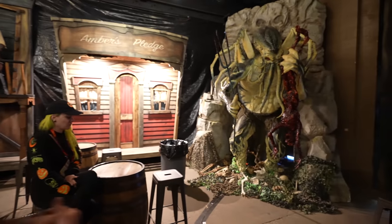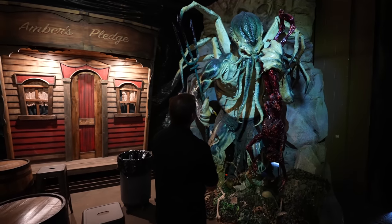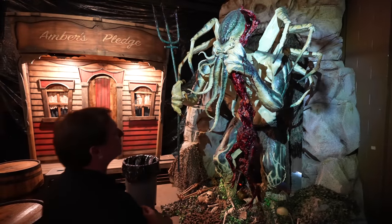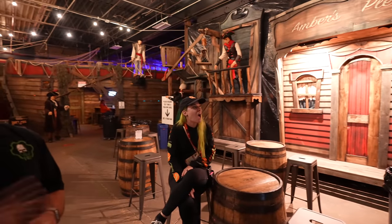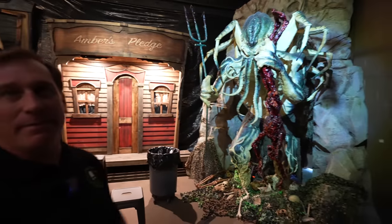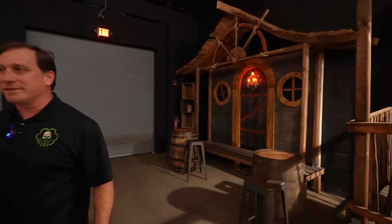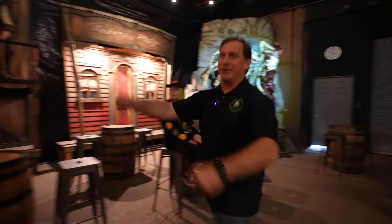And this Cthulhu is incredible. So I can talk to him. Wow, quite impressive. I want him in our house. Baby Gold. Yeah, we need him. But if you look over here to the right, we have a little Asian type of space, and you can sit. Of course, we have whiskey barrels all over the place, because we're about to go to the pirates area.